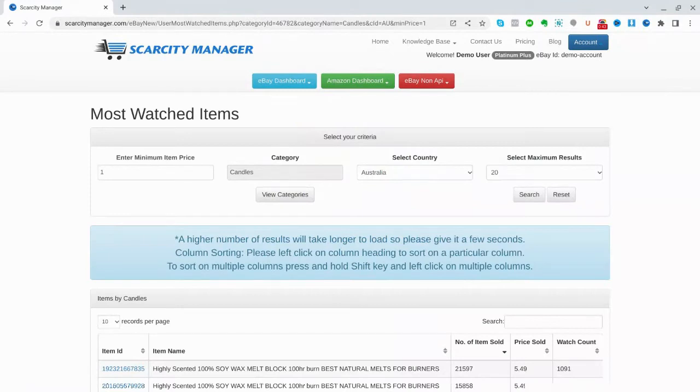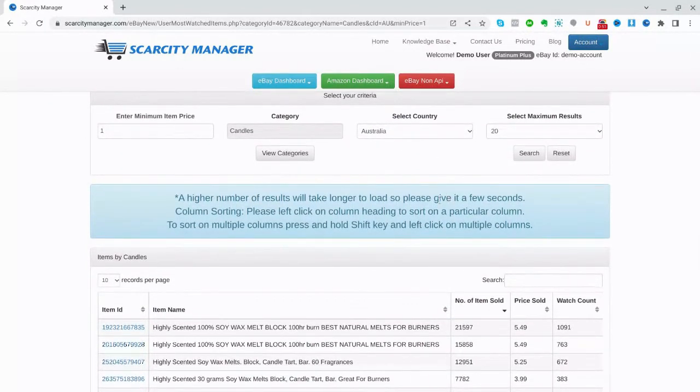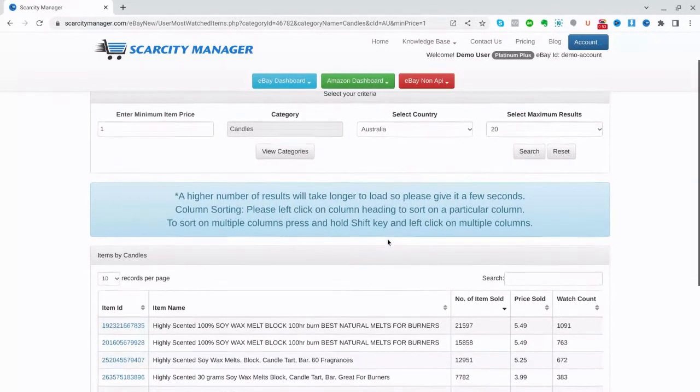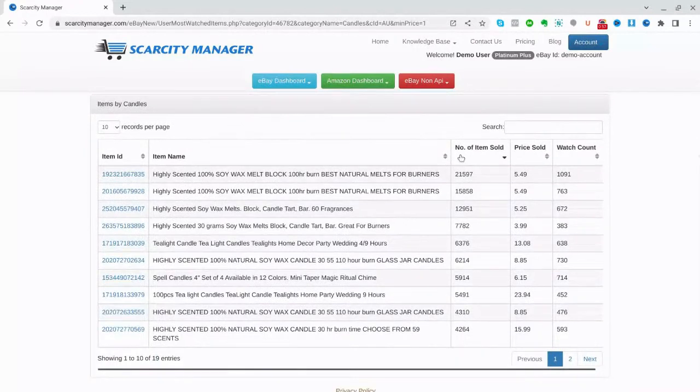Okay, now we have our results. So as you can see, we've got candles in the category. We're looking at Australia. Of course, there might be other countries represented here depending on if that seller is also selling in Australia. So here on the first page, we've got number of items sold, starting with the highest, tapering down, and how much it's sold for. So some of these aren't selling for very much at all. The example that we're going to look at is actually on the next page.